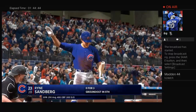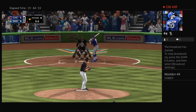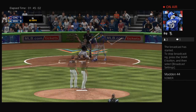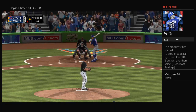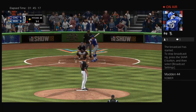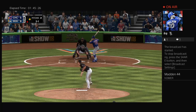Digging in, Ryan Sandberg. He's hitless in 3 at-bats to this point. Ready with the first pitch. Here it comes. They'll hold off on the slider to start the at-bat. It's ball 1. Here it comes, 1-0. A shot down the first baseline, but a foul ball, 1-1. He was able to foul that one off, but you could tell he was definitely late. That breaking ball, the pitch before that heater right there, definitely threw his timing off.